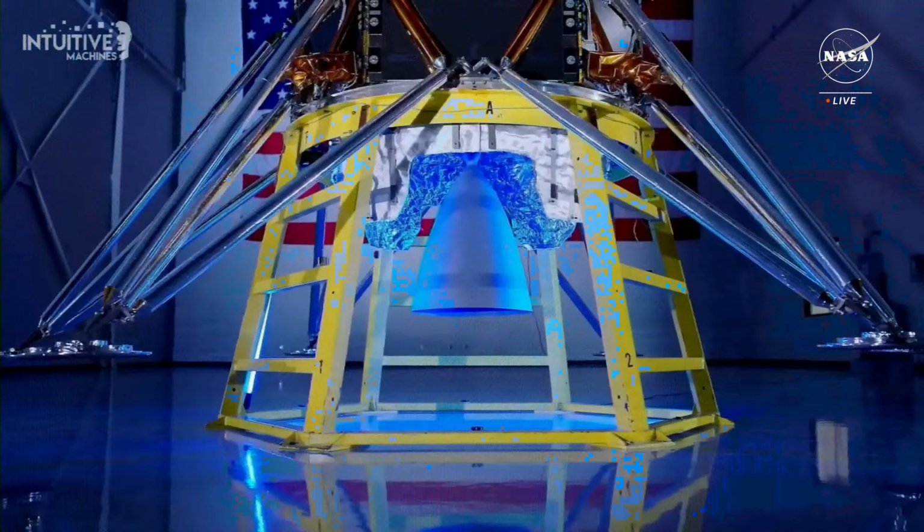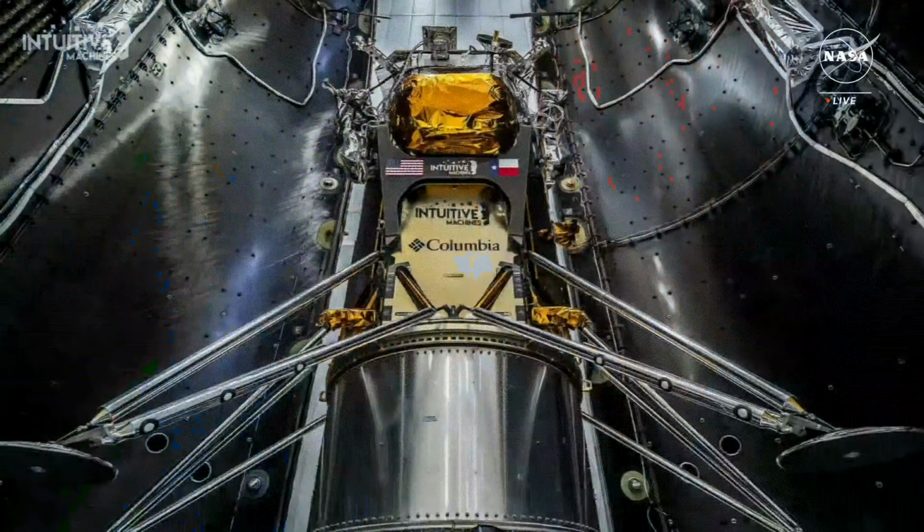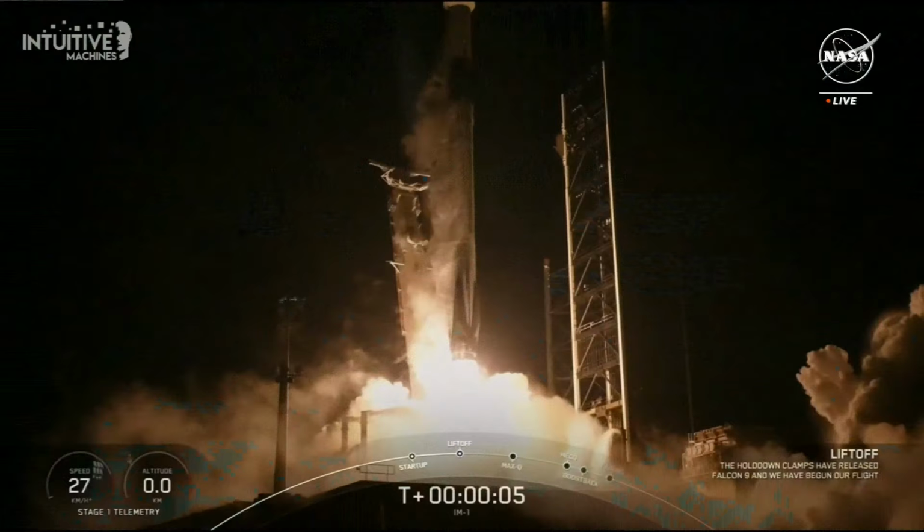The lunar lander arrived at Kennedy Space Center in Florida back in December. Since then, teams have been integrating the spacecraft to the Falcon 9 second stage in preparation for launch. Go IM-1 and the Odysseus lunar lander.